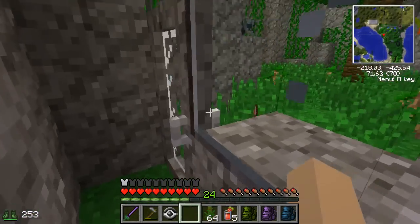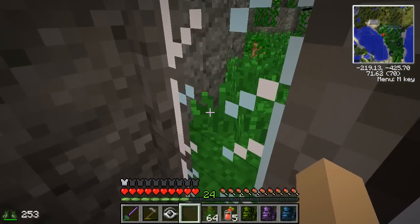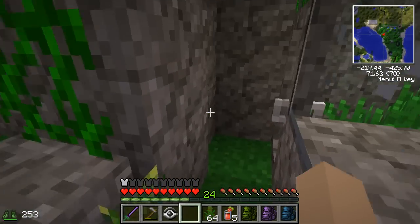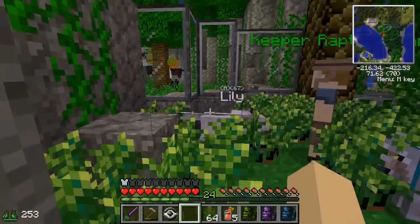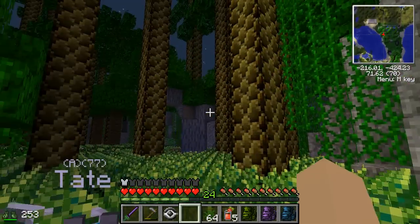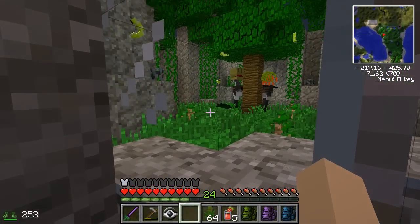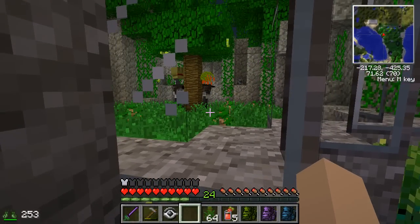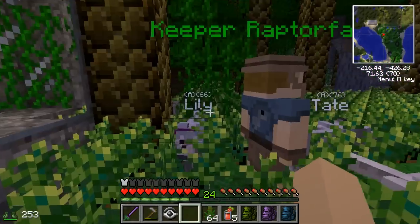Ooh, they laid an egg. Oops, I threw the egg into the abyss. Who knows? Whoops. What the heck? Okay, I'm just gonna, there we go, back up. Okay, so this is Keeper Raptorfarian. He is temporarily watching over Lainey and her baby, who are going to be getting a new exhibit pretty soon, because this is just too small for a couple terror birds.